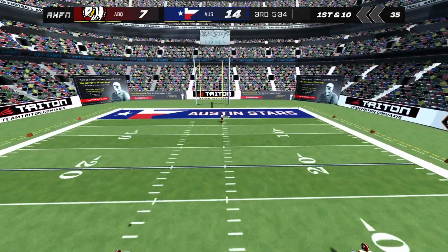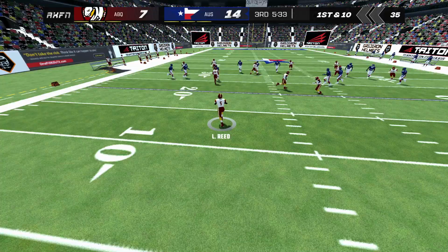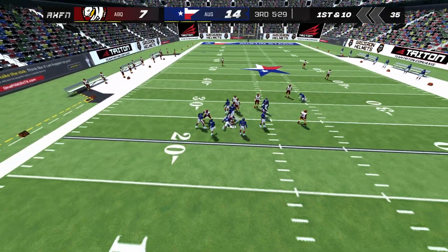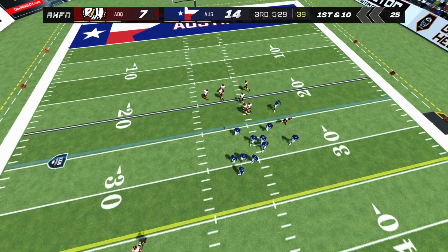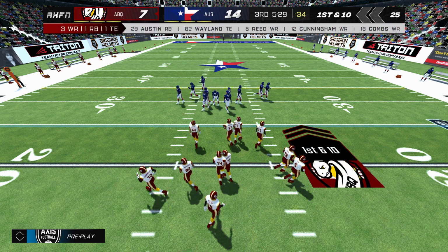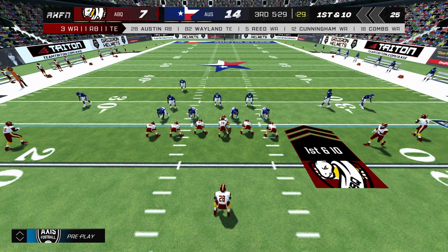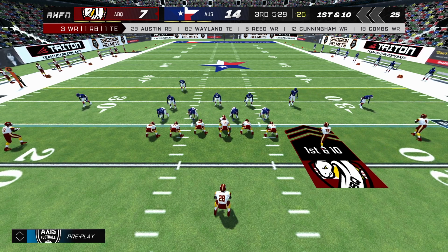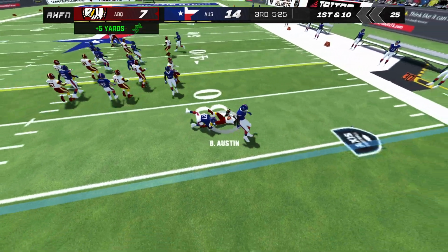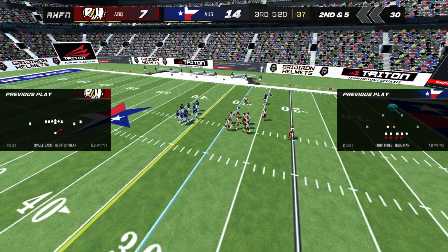The kicker kicks this one away. Reed takes the kickoff. Tackled after a return of 24. The away team has to feel good about where they are. They're down by a single score and are in control of what happens next. He tosses it to the runner. That gets us to second down.